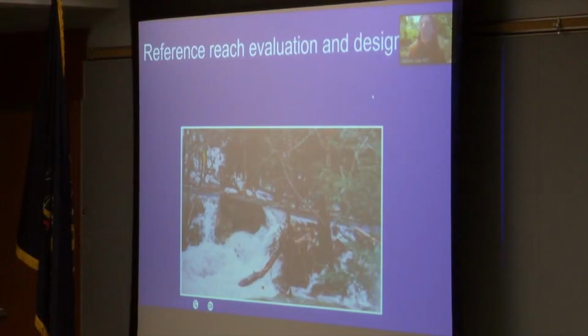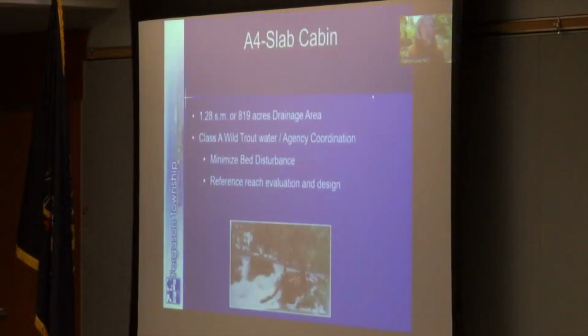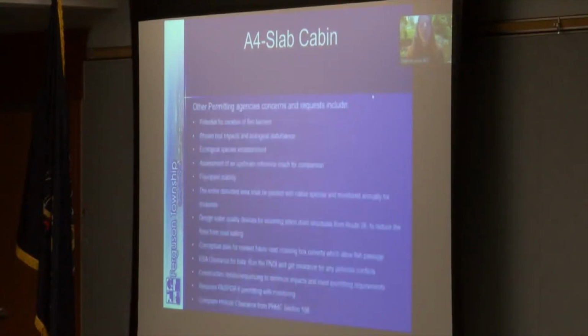It's classified by the Pennsylvania Fish and Boat Commission as a Class A wild trout water and high quality stream. The DEP has requested that we do a reference reach evaluation for this channel and design to match what occurs naturally. They also requested that the channel bed disturbance be minimized. Other permitting agency concerns and requests are included on the next slide for your reference. Due to time, I am not going to go through all of these, but you can see there's been a lot of coordination to date.